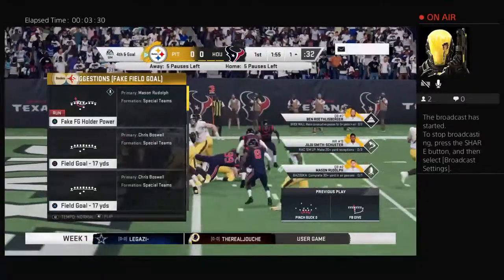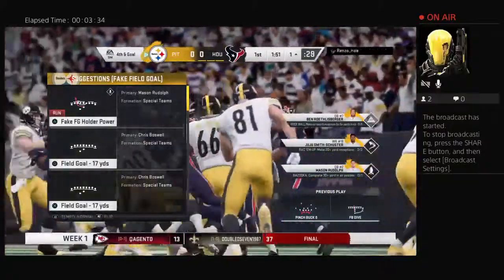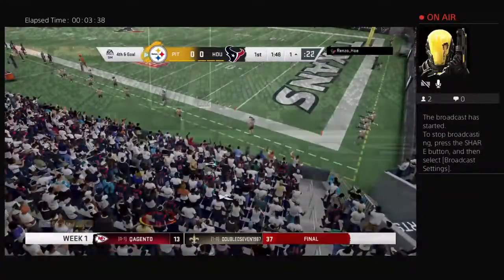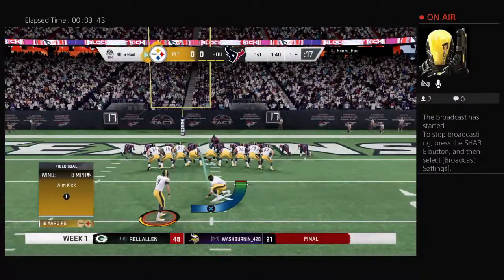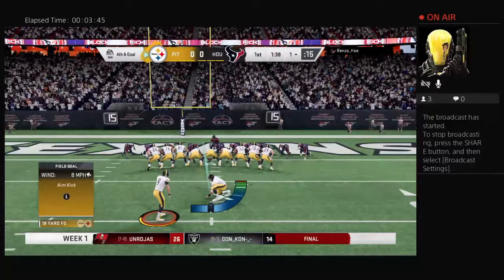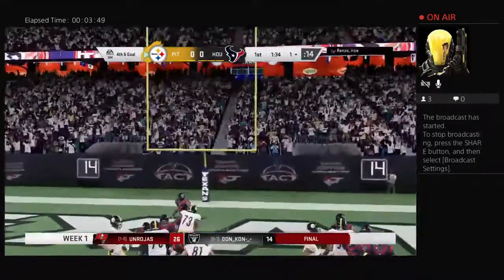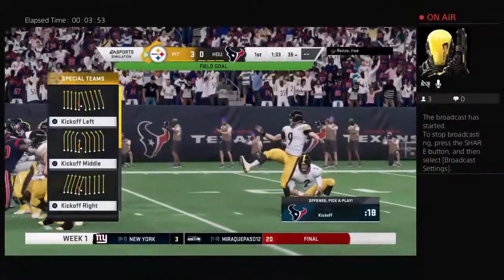And what to do now on 4th and goal? So on 4th down, the Steelers call on the number of Chris Boswell for the field goal try. From the right hash at a bit of a tight angle. And the former Rice Owl Boswell puts this one through in his return to Houston.